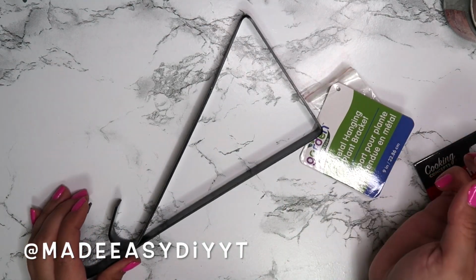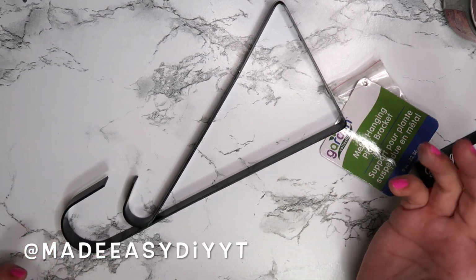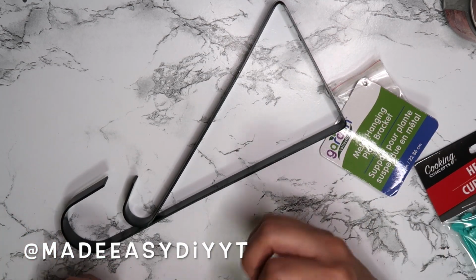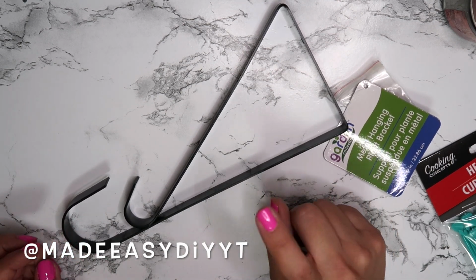These are the metal hanging plant bracket, but I've seen a lot of people use them for shelves and other DIY projects. So I'll be coming up with something for you guys so that you can check it out.